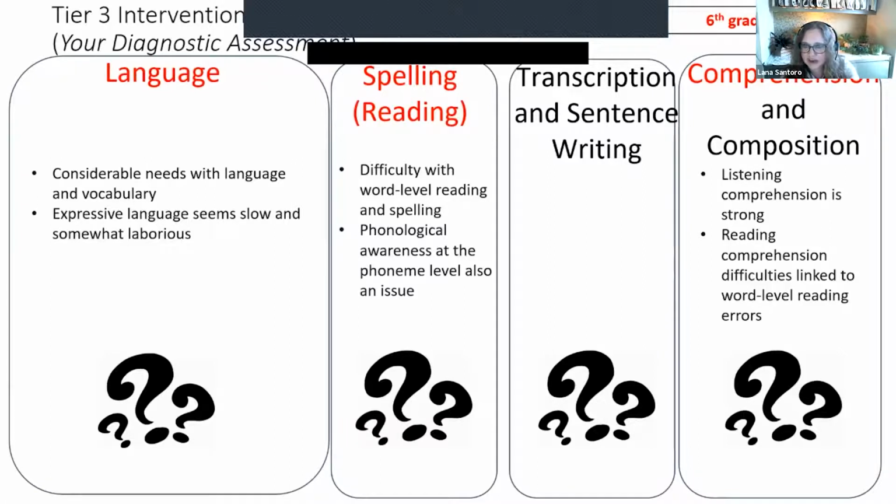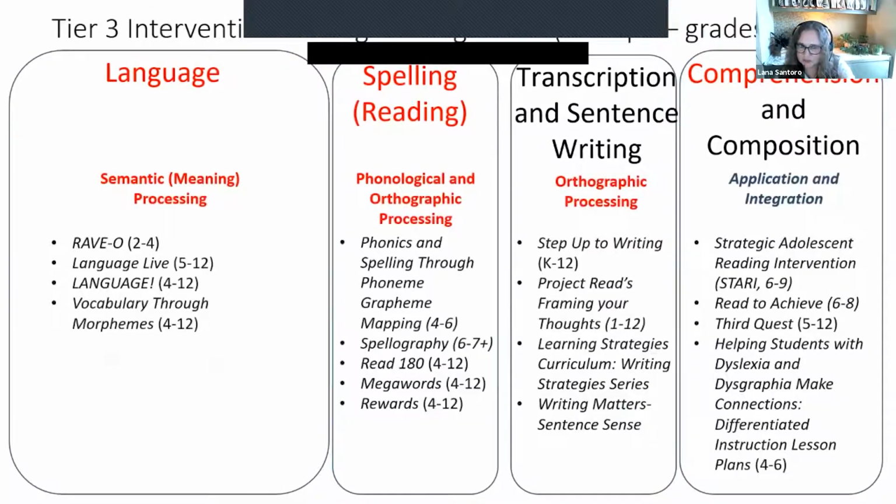Reading comprehension difficulties are linked to word reading levels. I'm going to do a think aloud. I'm starting to see a strong learner profile too, but what's interesting is what's happening over there with language. So there's definitely language needs. So it's structural profile 2 plus more. Here it is. So I do have an example of some programs for grades 4 through 12.